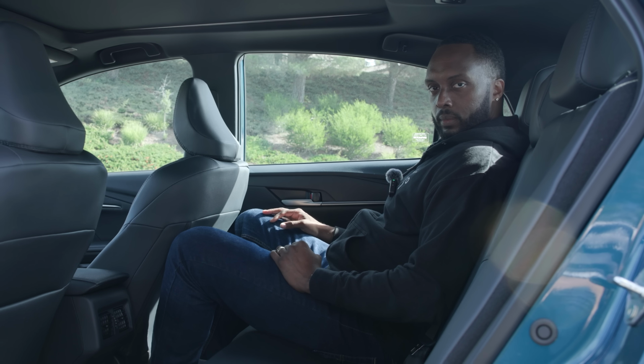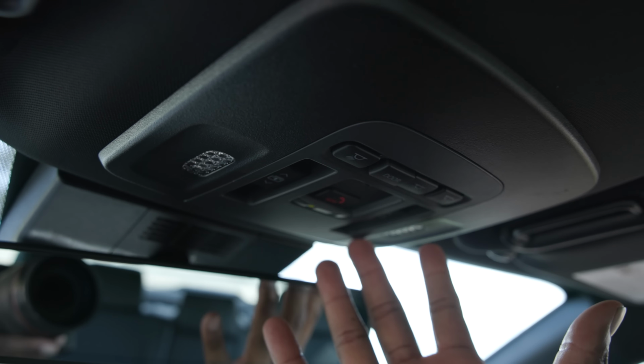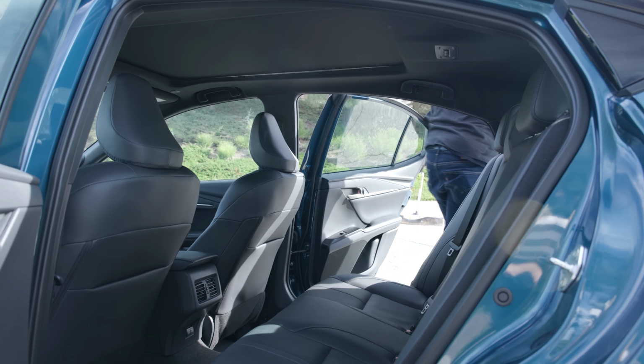And hey, Mike, there's a sunglasses holder. No way. No, there isn't. Did you lie to me, Lynn? There is no sunglass holder. Toyota, I take it back. But at least you're comfortable. That's nice.